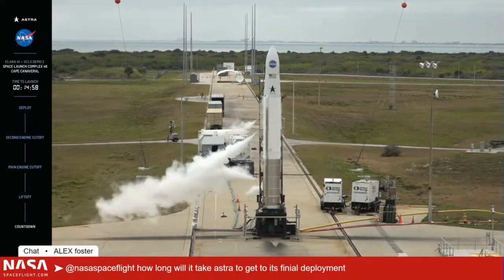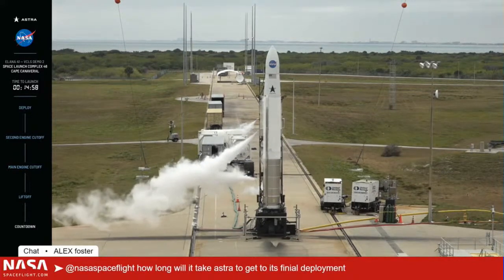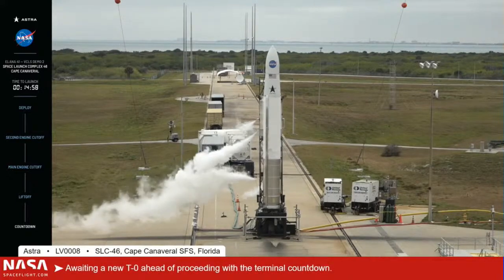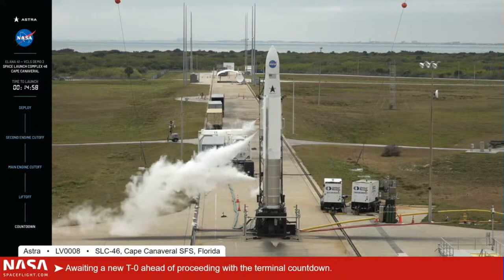So continue to wait for additional updates as the team continues to work this hold here. But on that same topic, talking about payload deployment, we should actually go into a little bit more detail about the payloads that are on board.